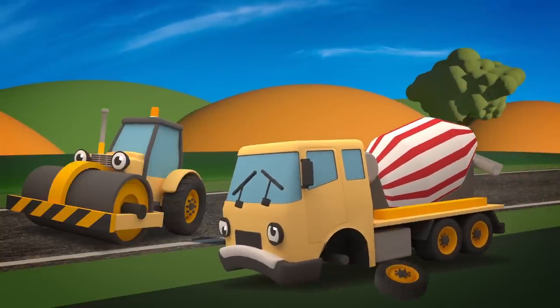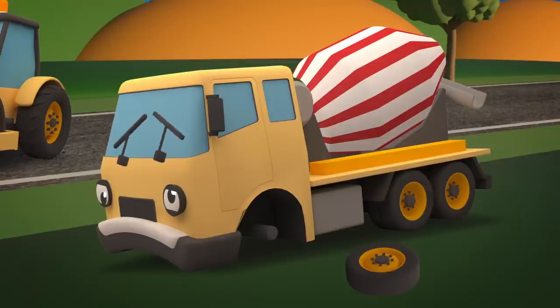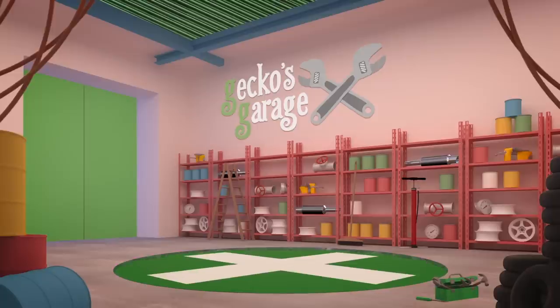Oh no, Celia, what have you done? Your drum has stopped, and now your wheel has come off. You can't drive to the construction site or to the garage. And with a drum full of concrete, you're too heavy for Helen the helicopter to pick up.